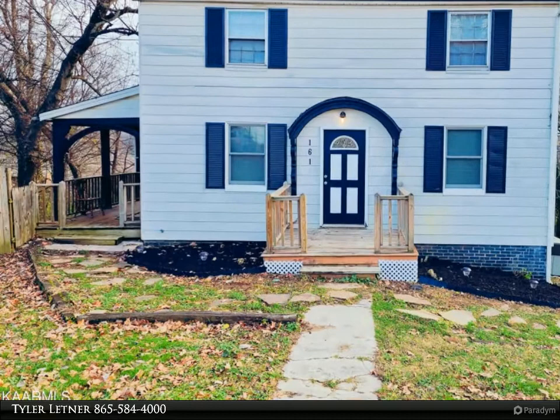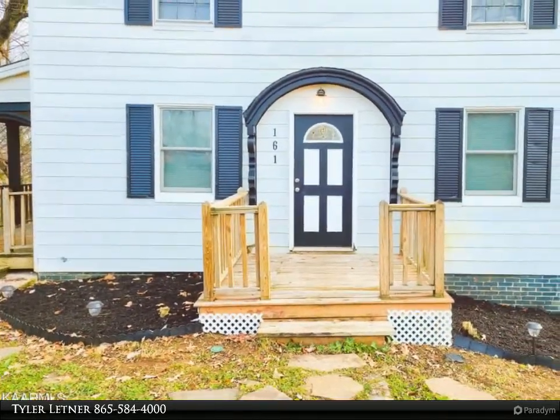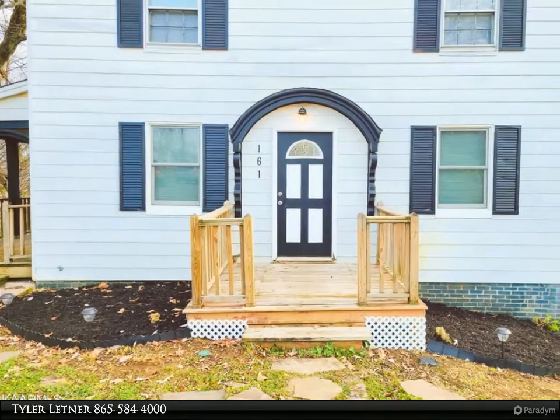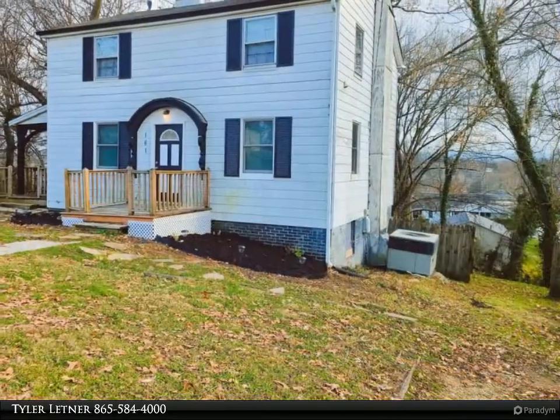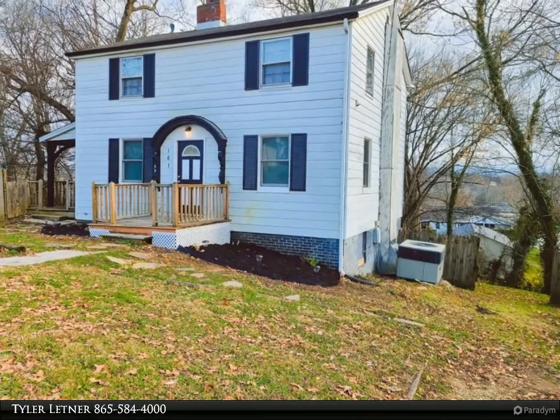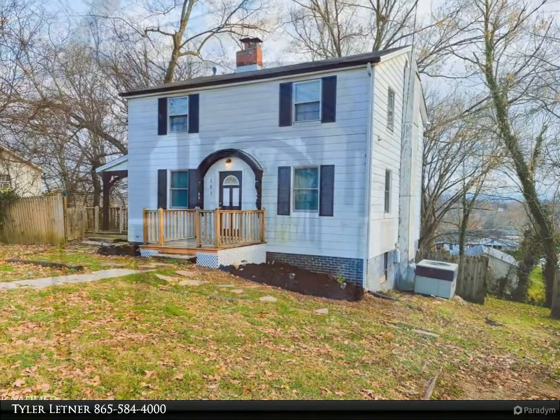This adorable two-story, three-bed/two-bath colonial home offers old-world charm with its classic features, hardwood floors and large private backyard. The home is conveniently located near attractions such as Knoxville Zoo, Knoxville Botanical Gardens, and many events at Chilhowee Park.